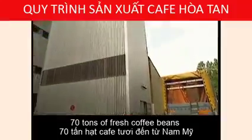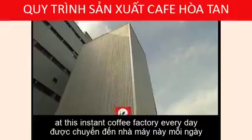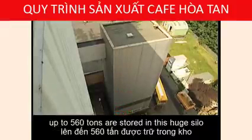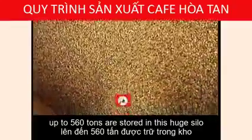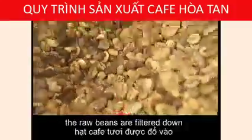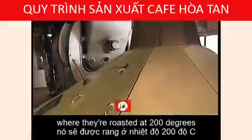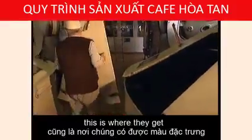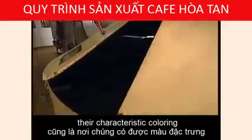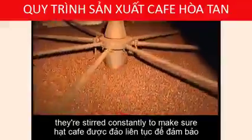70 tons of fresh coffee beans arrive from South America at this instant coffee factory every day. Up to 560 tons are stored in this huge silo. The raw beans are filtered down into large ovens where they're roasted at 200 degrees. This is where they get their characteristic coloring. They're stirred constantly to make sure they're evenly roasted without burning.